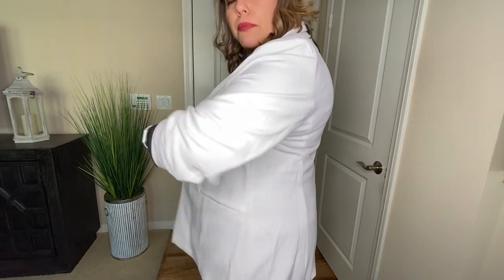I really think that it looks good with a pair of jeans. And you could dress it up or dress it down. I think that white blazers go well with a lot of different items. So overall, this is a yes. And Fashion Nova, for their price, it is really good.